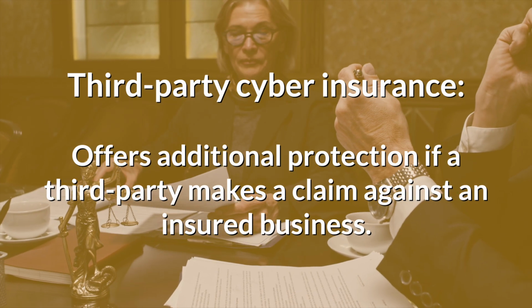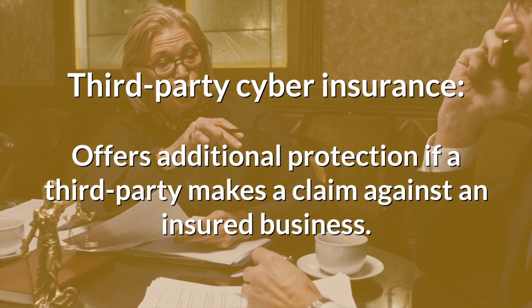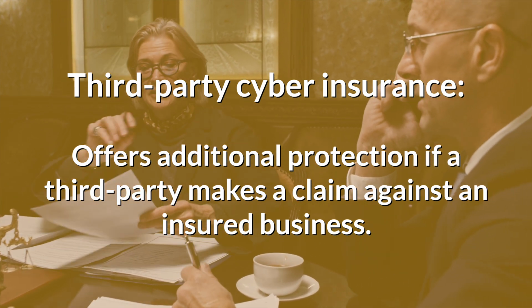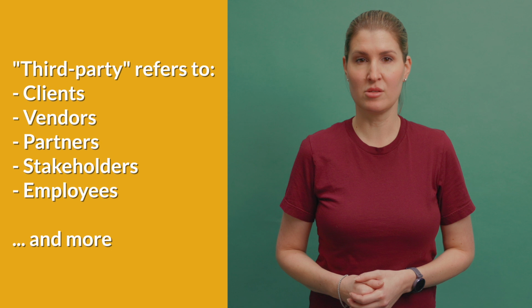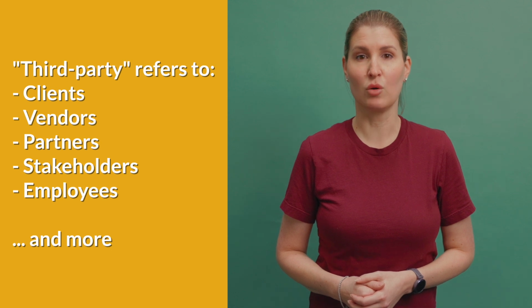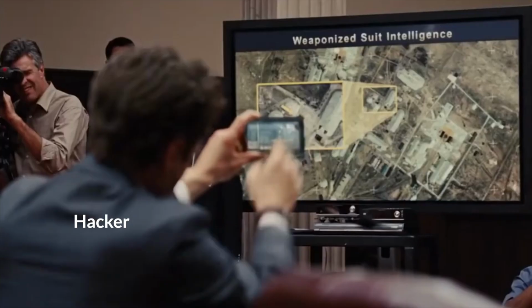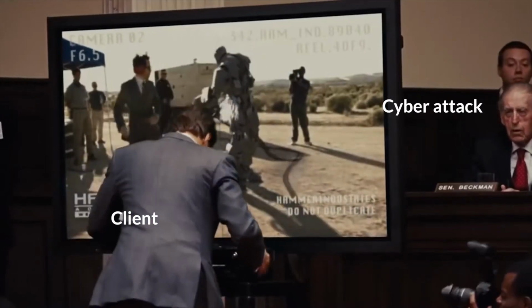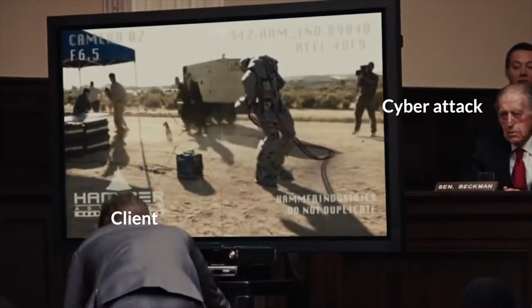Third-party cyber insurance offers additional protection by covering insured businesses if a third party makes a claim against their organization. Third party refers to clients, vendors, partners, stakeholders, employees, and more. As an example, if a business client suffers a loss resulting from the insured having a cyber attack or data breach and files a claim against the company, third-party cyber insurance would provide coverage for associated legal fees.